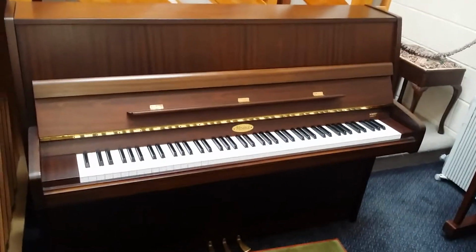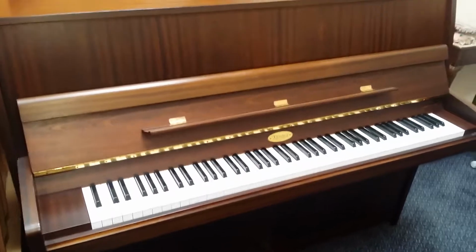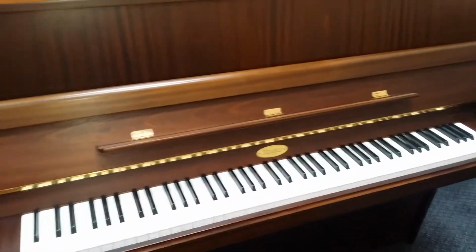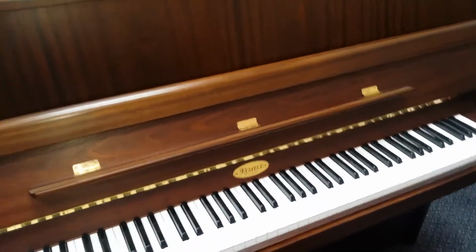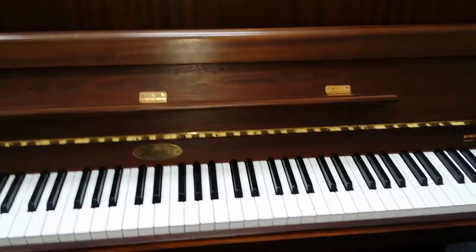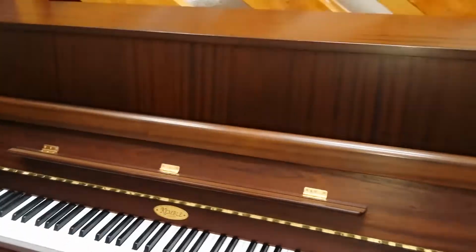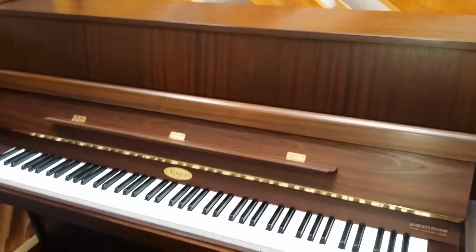Hello, we're going to focus on small uprights in stock, particularly on Kemble. Now Kemble is probably the most common make in the UK, if not almost the most common. I think it is the most common make in the UK. Challen and Chappell are common as well, but I think Kemble just outstrips them, certainly with modern pianos. Kemble factory didn't close that long ago.